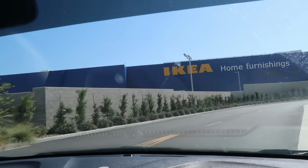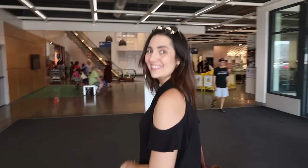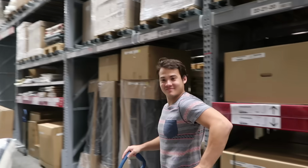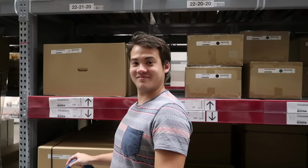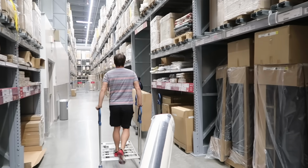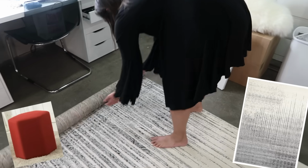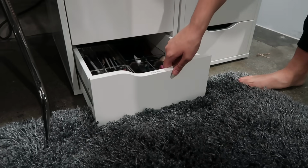IKEA in search of some furniture items to make the room feel a little less empty. Are we back here? All roads lead to IKEA. Literally. We found an ottoman and a couch that we liked. So majestic. Did you get our ottoman? No. And we found the rest of the items we were looking for online, aka another ottoman and a rug, since the original fluffy gray rug actually impeded the use of the lowest drawers.